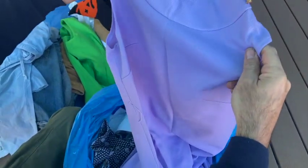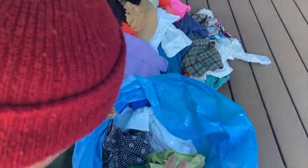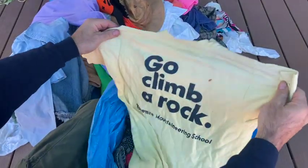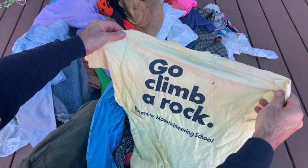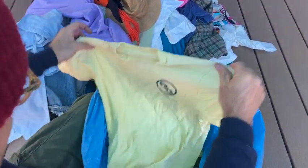Love those. These look cozy too. I love this polyester too. Dress, kind of sweet. Got another t-shirt here. Go climb a rock. I remember these shirts from Yosemite Mountaineering School. Yeah, I used to have one like this. That's pretty cool.